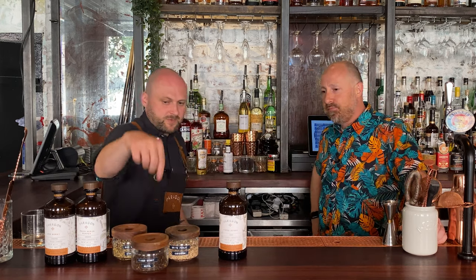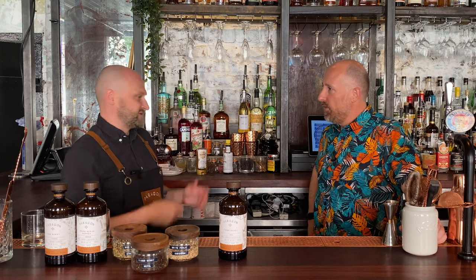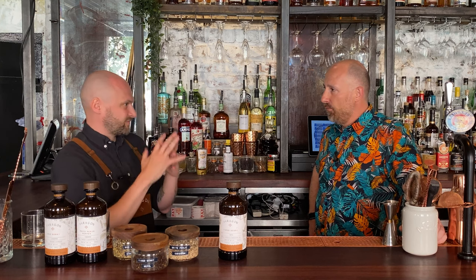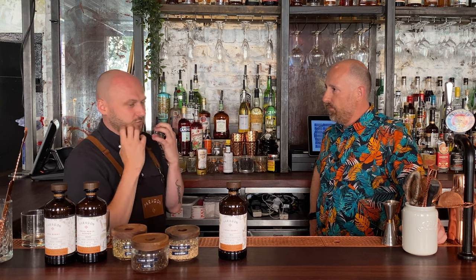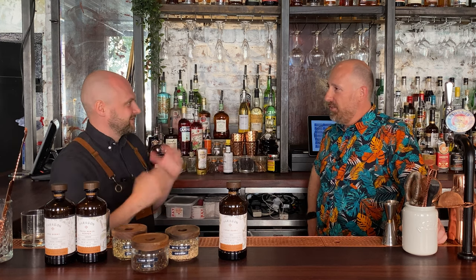With these, we don't use the seeds, we just use the husks. The seeds are used in other things, but they're too bitter, and the husks have this crazy, vibrant quality. When you taste one raw, it's kind of like electric.